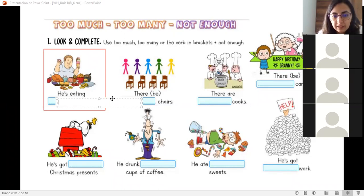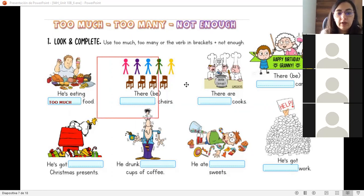Generalmente uno no va a la tienda o a un restaurante y le dice, véndame un comidas, dos comidas, tres comidas, no. Es una categoría en general comida, que entraría dentro de los incontables. Por lo tanto, ¿no? He's eating too much. Está comiendo demasiada comida. Good, too much. What about the next picture? This one over here.